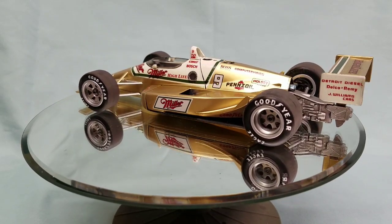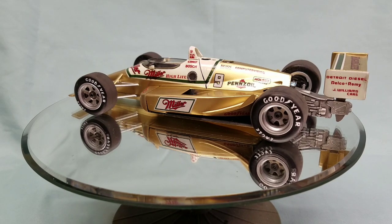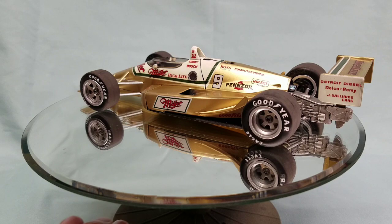But the decals came right off. They went on there beautifully. There was a lot of extra glue on the stuff, so we had to do a lot of extra matting and wiping away of stuff. But as they are now, it looks awesome. So I thought I better film a final before they either flake or peel or whatever. So let's get to it.